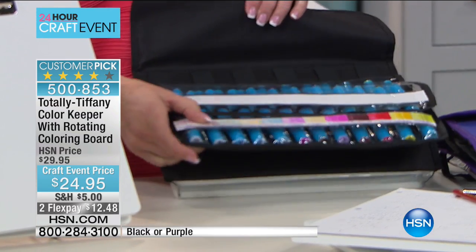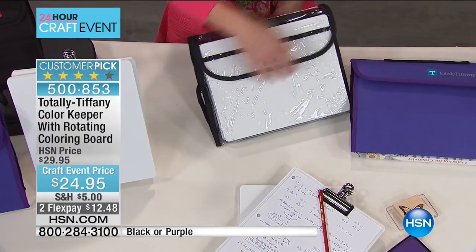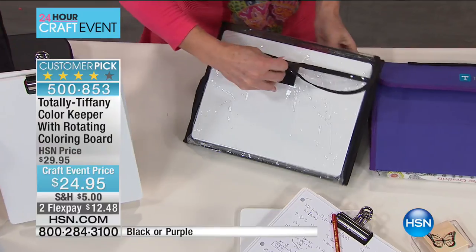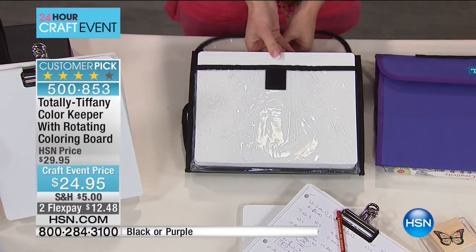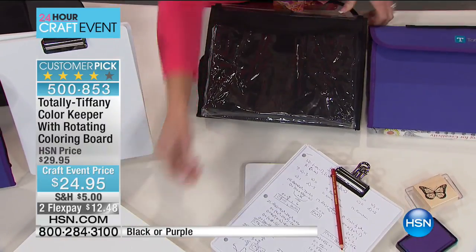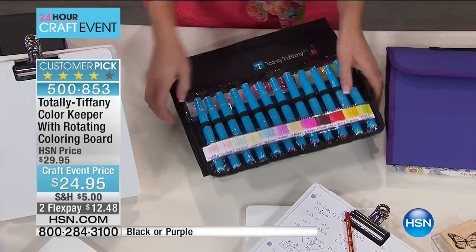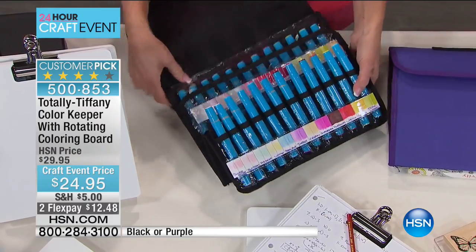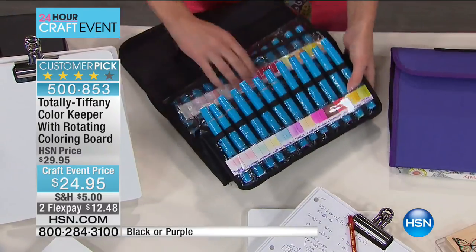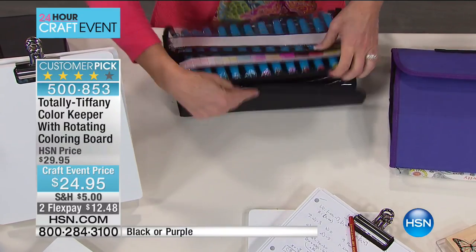So you can see all the pockets on the inside, and then when you flip it over, on the back side, there's a large clear pocket also. So if you want to take your rotating design board with you when you're going to work on something, it's going to fit back there. When you're going to work on that project, you take that out. You flip your Color Keeper back over, and then watch how it just folds. This piece goes over the top to keep my pens in, and then this just folds up like this.